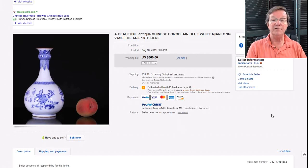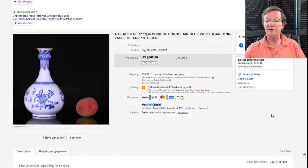Beautiful quality, though. Nice 18th century example. And I think $660 was very reasonable for that. This is a particularly fine one in good condition and came from a good seller over in the Netherlands that we know. We keep track of ancient arts. But that was a nice-looking bottle.